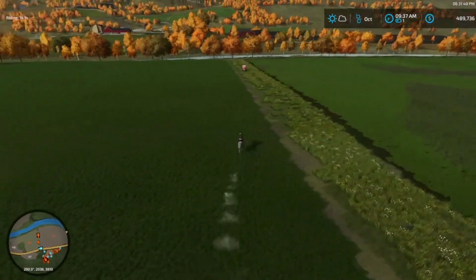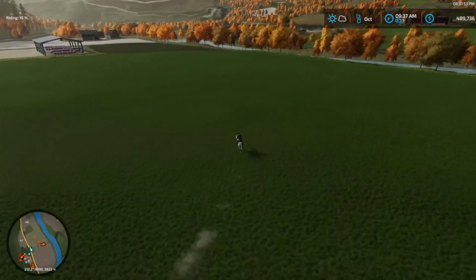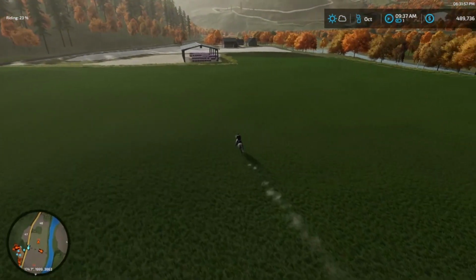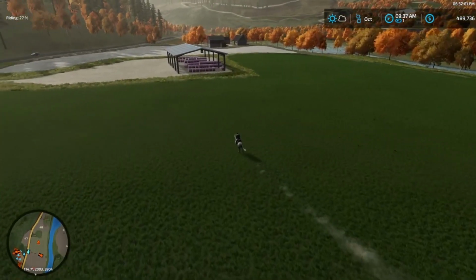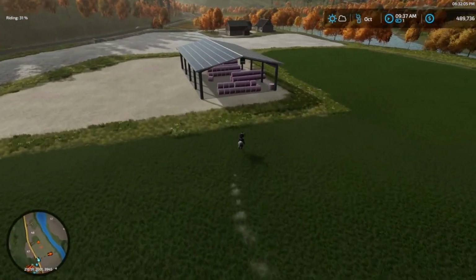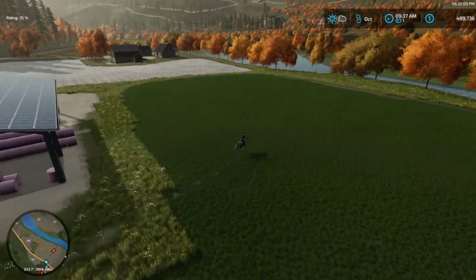Got some wheat over here, some wheat, and then some grass. So this would be a little bit less of a grass field, but we'll still get some good bales out of it. And then of course the crop sell. Be able to utilize the straw as well, a little bit extra, so it'll be very, very nice. So we'll get the silage bales going and go from that point.